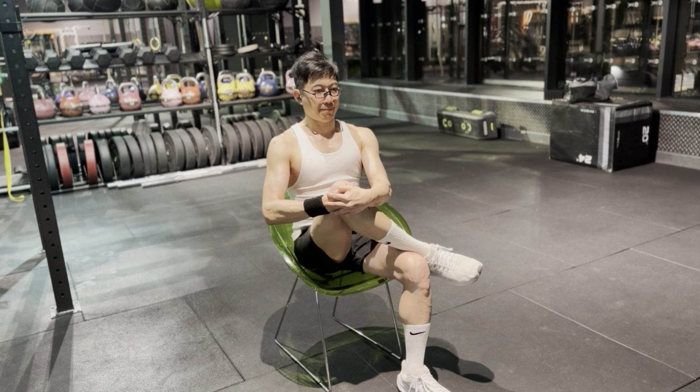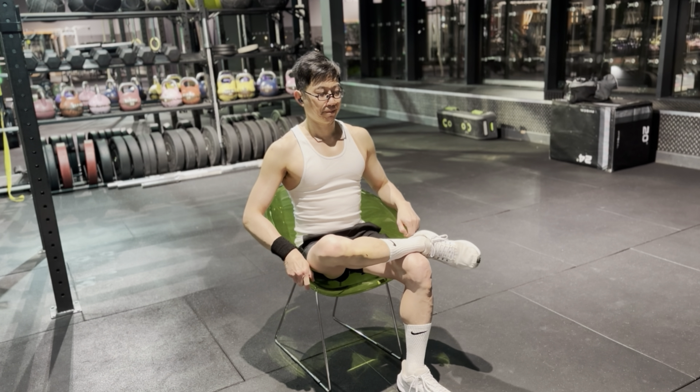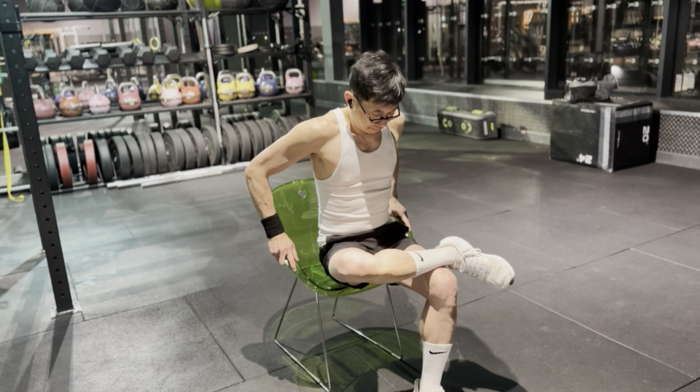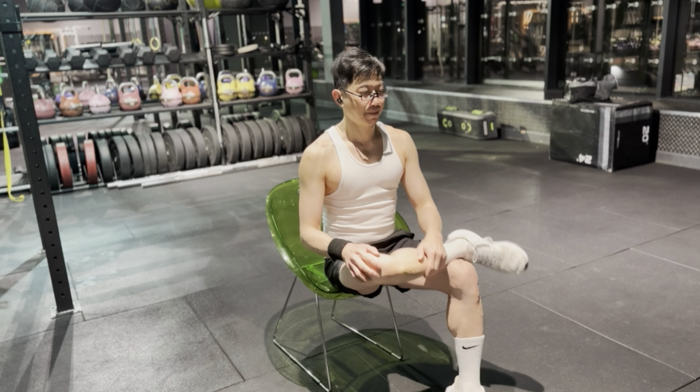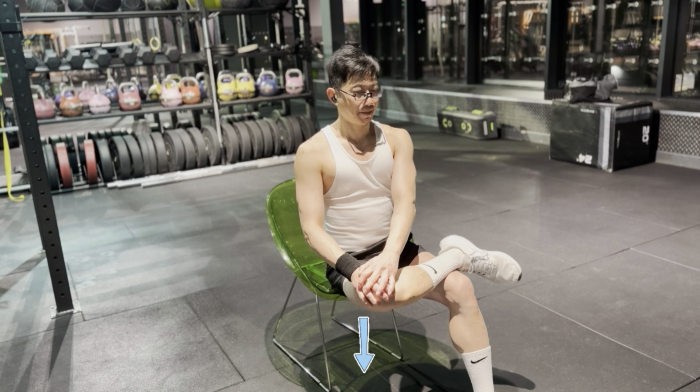Now after you have done that, you're then going to drop your leg down back to where it was, before bringing your back away from the chair so that you're now suspended. And you're going to put your hands on top of the knee. And now we're going to push the knee down away from you while keeping a straight spine.